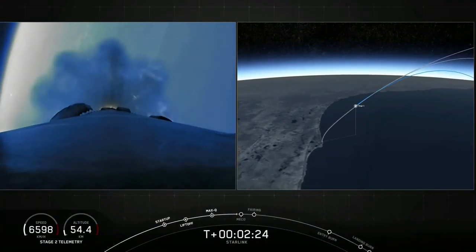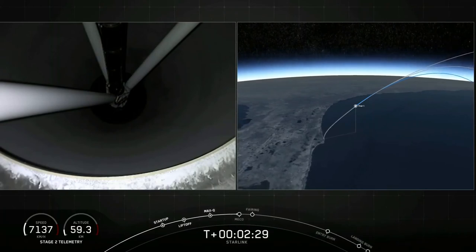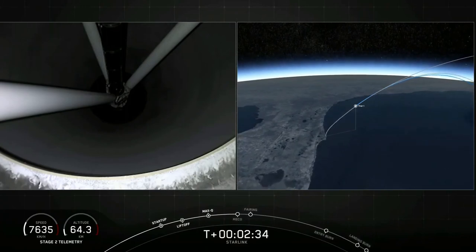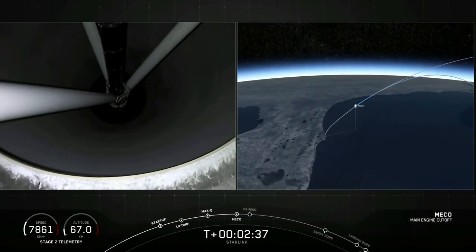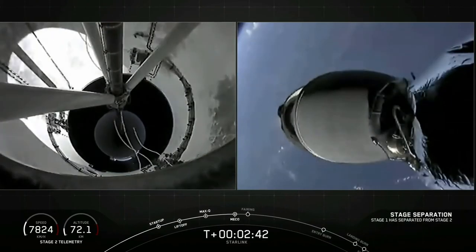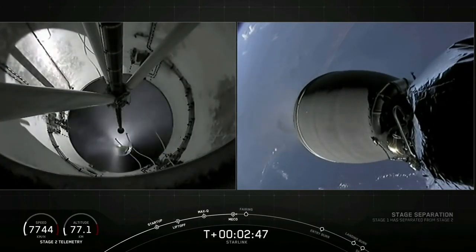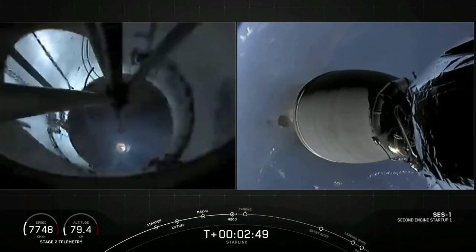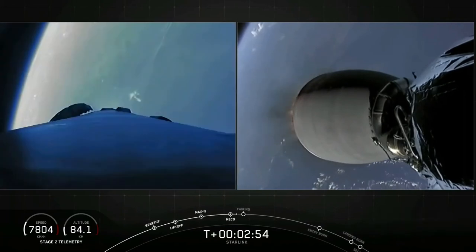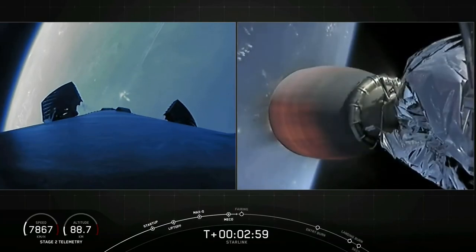Expecting MECO in about 10 seconds. MECO. Stage separation confirmed. All right, on your screen there, we have visual confirmation of those 3 events. MVAC is now ignited and beginning to develop that warm orange glow.